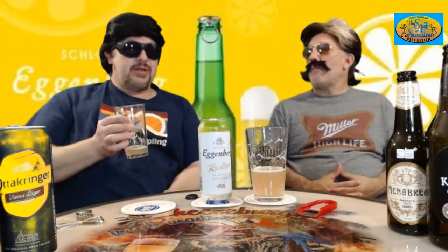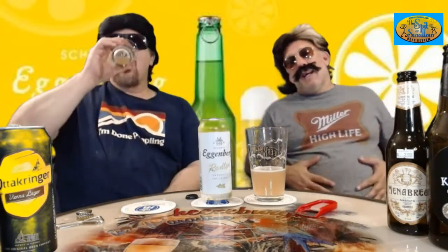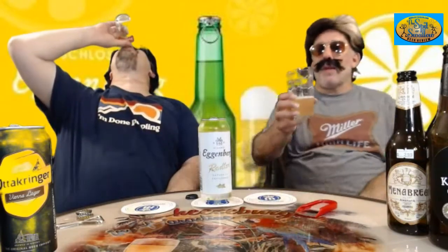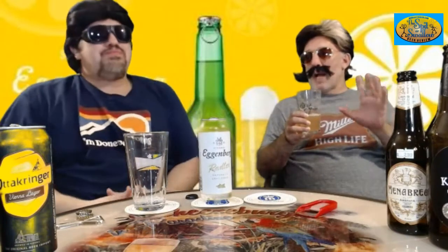Very delicious, light, refreshing. Got a nice sweetness, good flavor. Shagdog, what would you give this Radler? You know, I've had a better Radler. That other German one we had one time was a lot better than this one. But that was more of an actual lemon-lime soda, where this is more of a lemonade. Lemon-lime-aid. But it's not bad. I'm giving it a swallow.